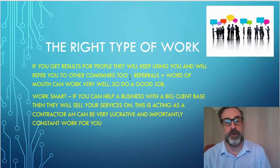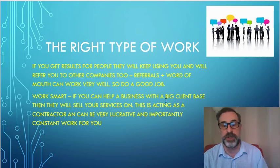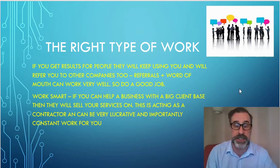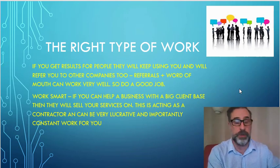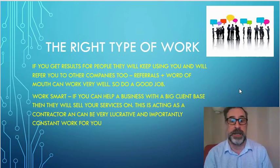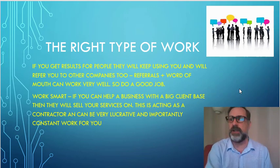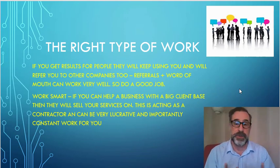If you get results for people, they will keep using you and will refer you to other companies too. Referrals and word of mouth are a very good way, so do a good job. Now, referrals are great, so you need the right kind of work that you can do extremely well for that person, and then you can say, do you know any other companies? Do you know anyone else who I can obviously help as well? And doubtless, if they're in that industry, they'll say, here's a list, or here's people I know, or I'll mention you when I go and see this person. So you need to work smart because referrals absolutely work.